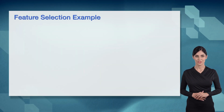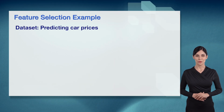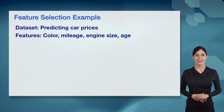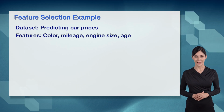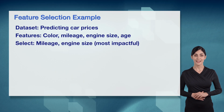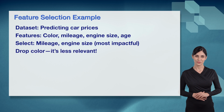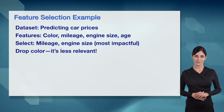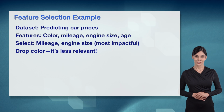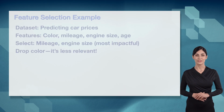Let's dive into a feature selection example that's super exciting. Predicting car prices. Our dataset might have features like color, mileage, engine size, and age of the car. After analysis, we select mileage and engine size because they're most impactful on price, while color is less relevant, so we drop it. This makes the model more focused and effective, saving us from distractions. I love how this process sharpens ML predictions.